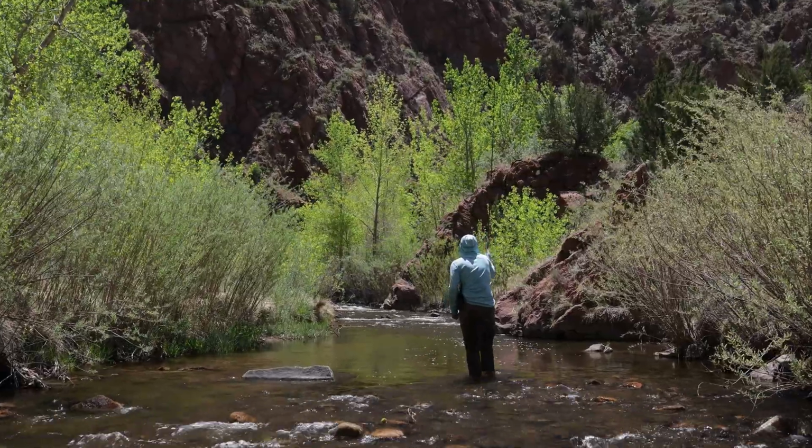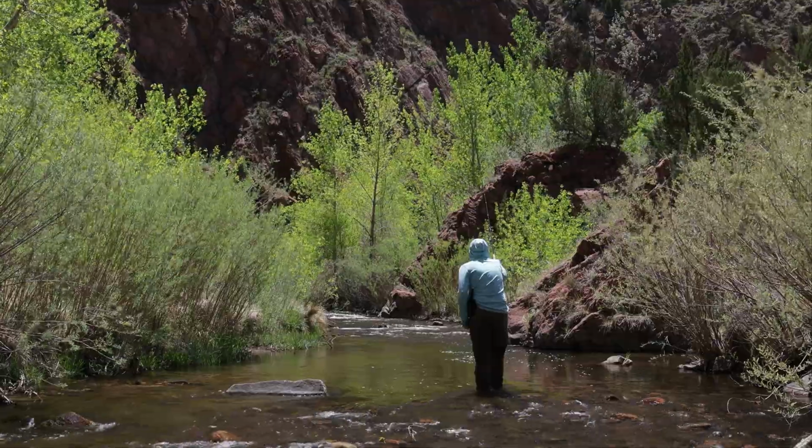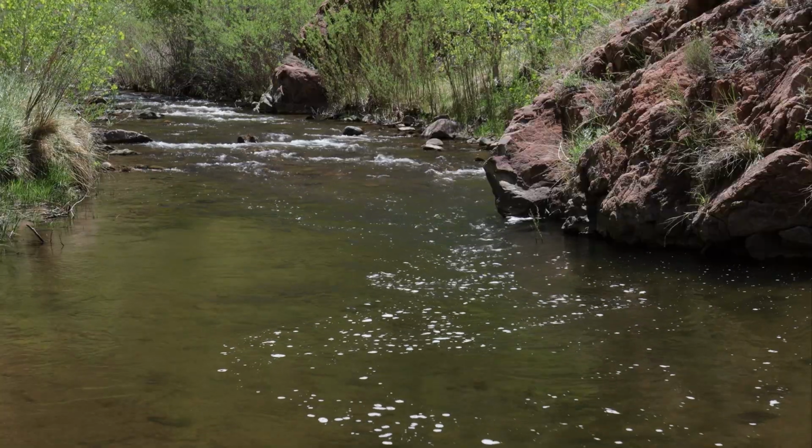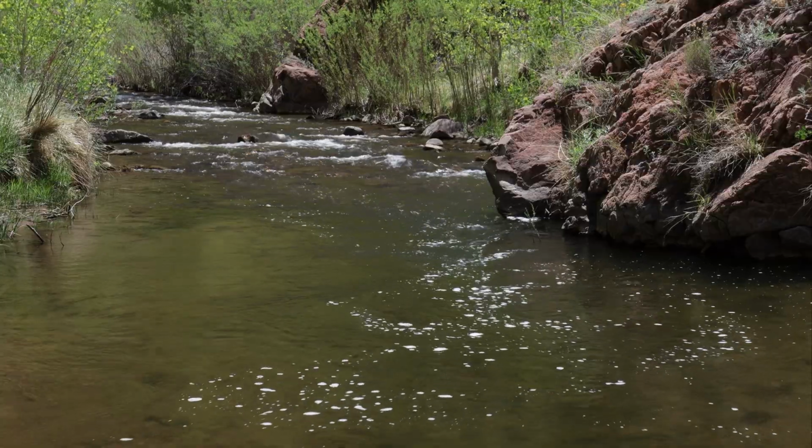Oop, there was a hit right there. I was just about to say we're gonna find some fish here. Massive boulder off to the right. Classic trout setup. Nice deep pocket there. There was another hit.